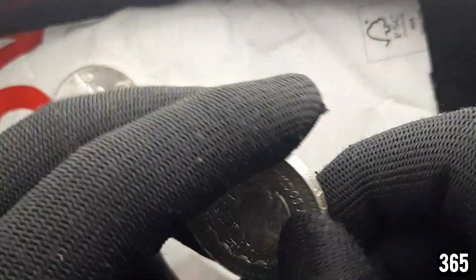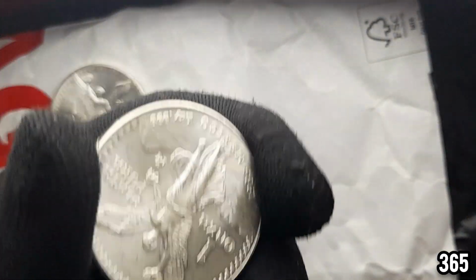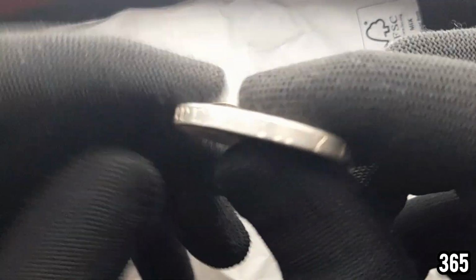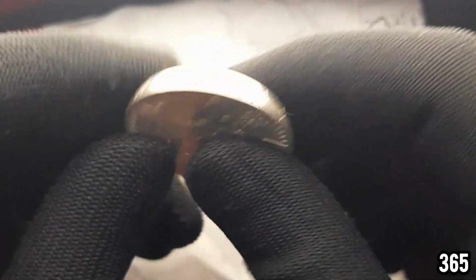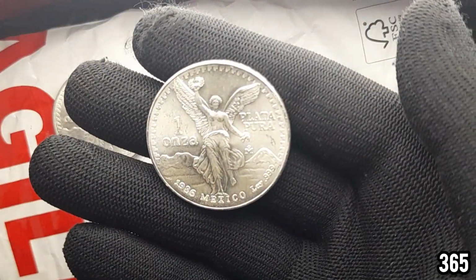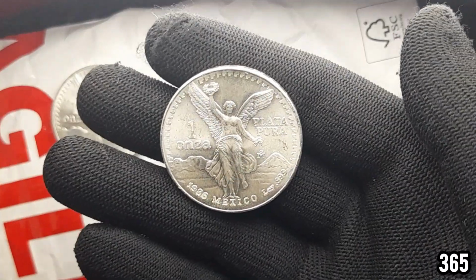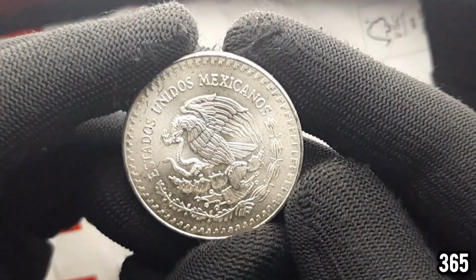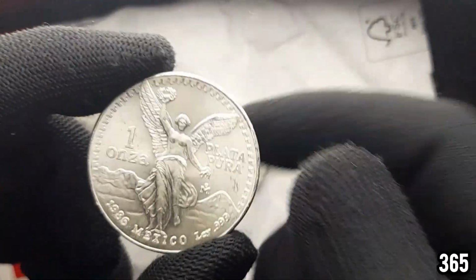Really cool pieces of silver. Now they're slightly smaller than the newer Libertads, and that's because they are thicker, but just really nice pieces of silver. Actually quite hard to come by, very collectible. They do hold a premium, but they maintain that premium when you come to sell them. So that's the backstory.